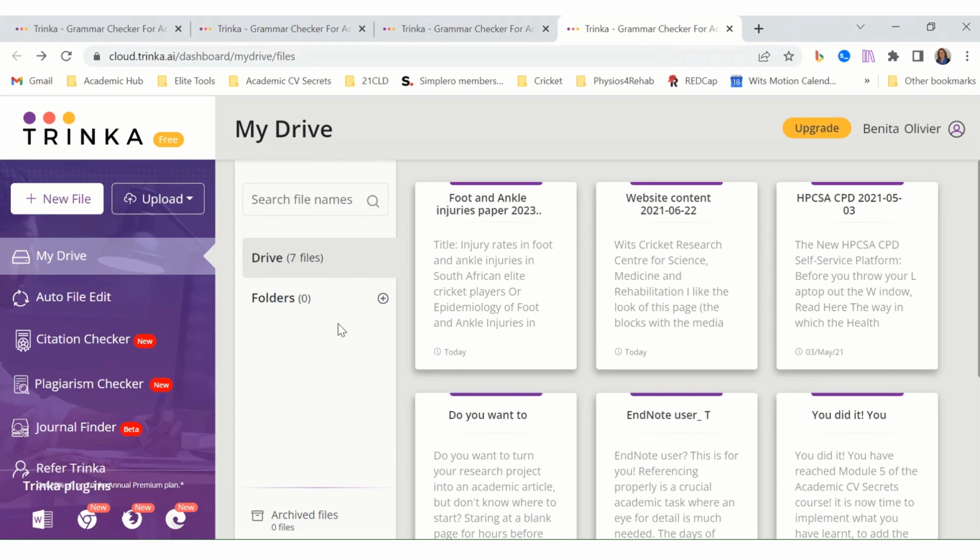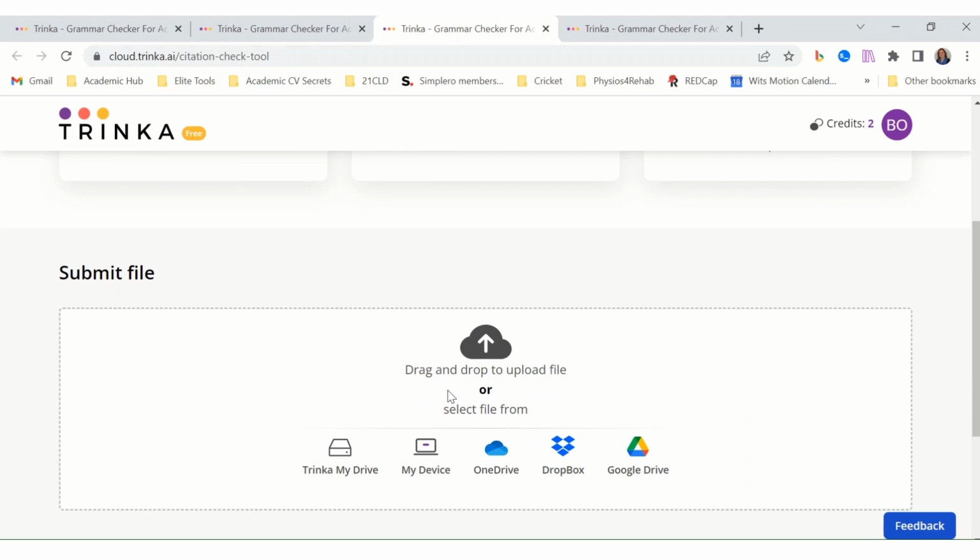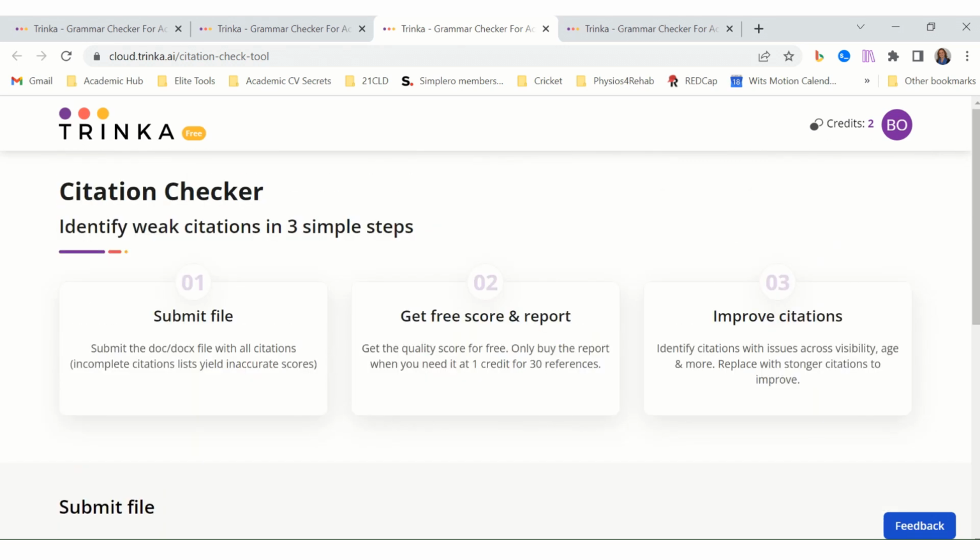Another very useful function in Trinka is the Citation Checker. You just click here, I've already opened it, and it will take you to this page. Now you submit your file, and then you get a free score and report. Now this is much better to use if you have the paid version, and you drag and drop your file in here, and it gives you a score as to how good the citations are that are included in your article. Identify citations with issues across visibility, age, and more. Replace with stronger citations to improve. So this really sounds like a useful function.